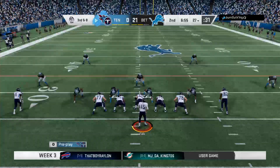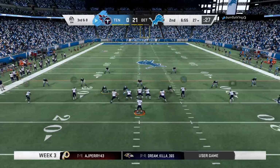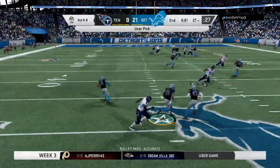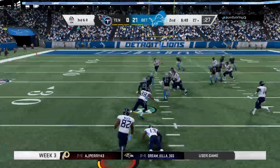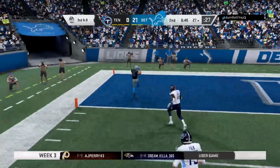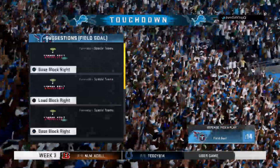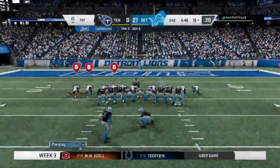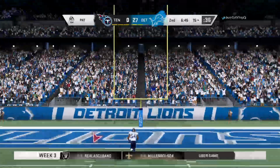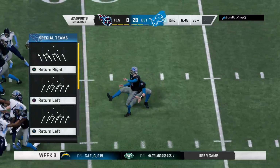So the failure to connect on 2nd down, that leaves them staring up here at a 3rd and 8. And now the first throw for the backup quarterback. And some room to roam now. And he will score. Touchdown, Lions. Now Prater to add the PAT. It's good, and they stretch their lead to 28-0 now.